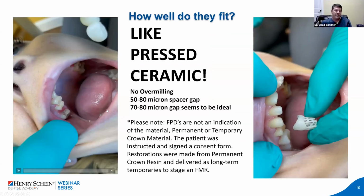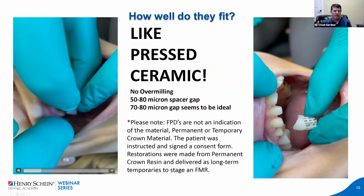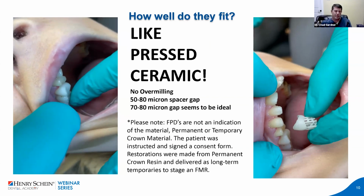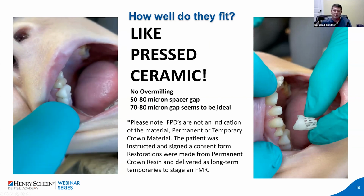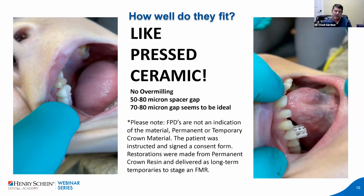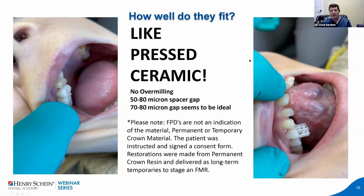How well do they fit? There's a little video of a bridge on the young lady I showed at the beginning. Another video here of a crown. As you can see, they fit. There's no over milling. You can run about a 50 to 80 micron spacer gap. 70 to 80 microns seems to be ideal in my experience.